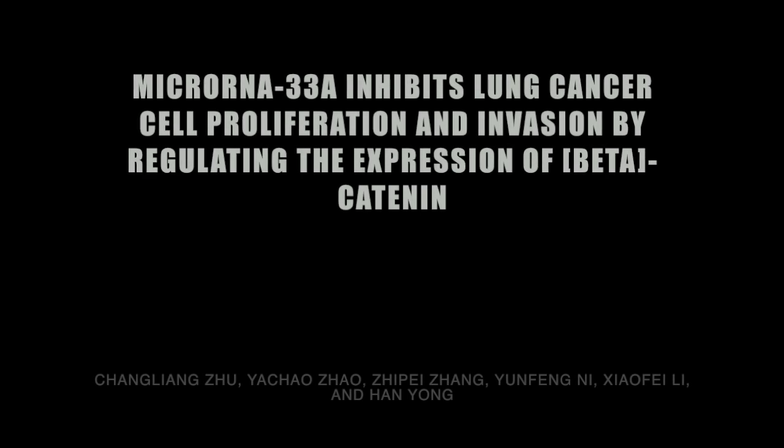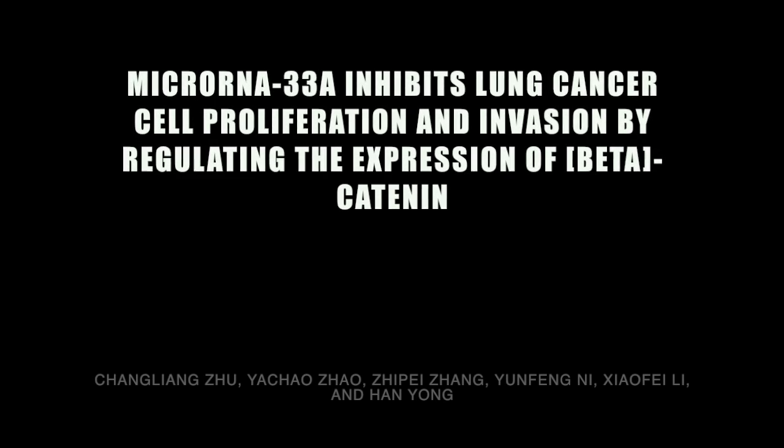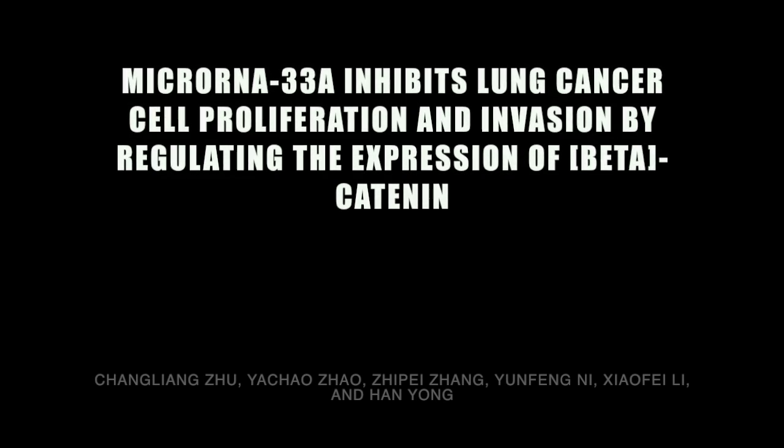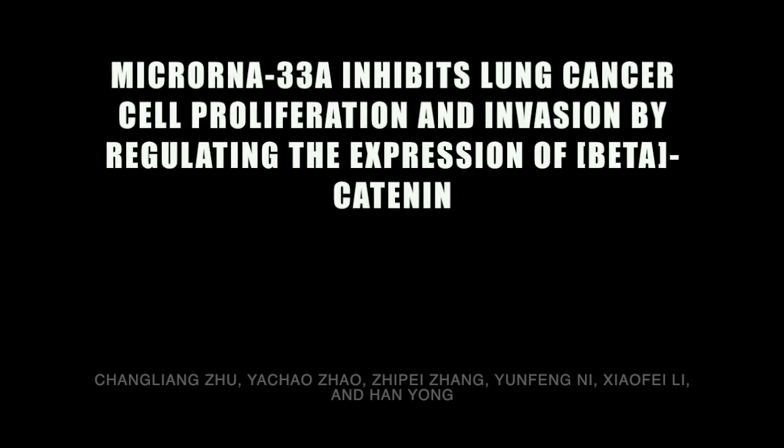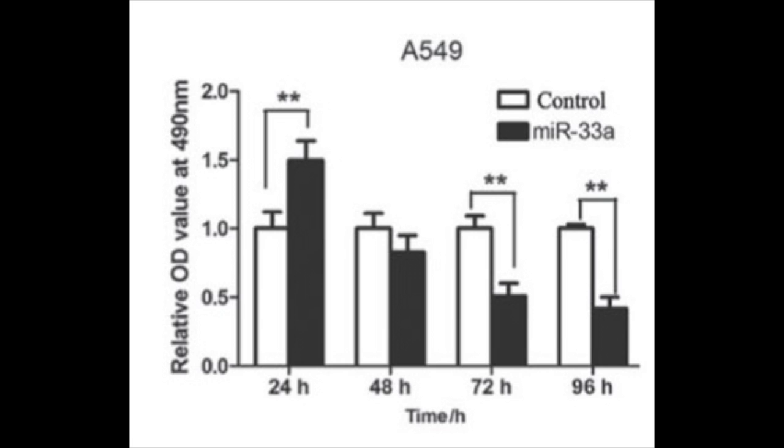Here is the second paper, and we will be looking at microRNA 33A, which should inhibit the lung cancer. This shows that transfection with microRNA inhibits the proliferation of cancer. This example is in lung cancer. The white bar is the control that does not have the microRNA, and the black bar contains microRNA 33A. During the 96-hour period, you can see that the growth of the cancer decreases.